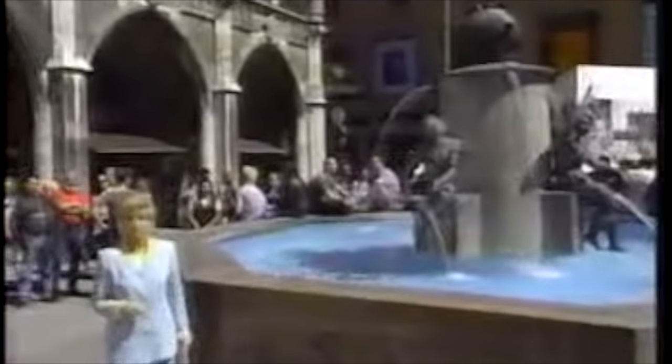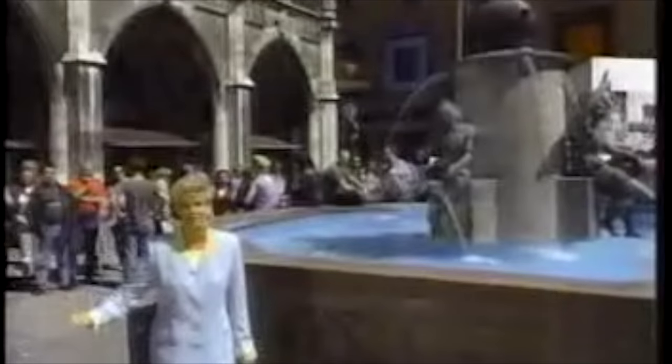Munich lies in the heart of the state of Bavaria, and no trip to this region would be complete without a trip outside the great city gates. And so now, Good Morning America's Steve Fox takes us on a trip through the fabled back roads of Bavaria.